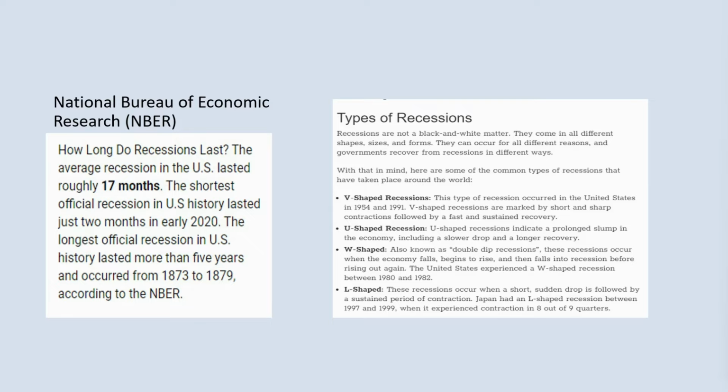And the longest recession lasted more than 5 years, and that occurred way back in 1873 to 1879. So somewhere in between the shortest and the longest, but roughly 17 months is about the average. In March 2020, you can see there's the definition, the V-shaped recession. That pretty much was March 2020. But here are some other types of recessions that you might want to take a minute to study on this slide. We're going to move on here since we have limited time.